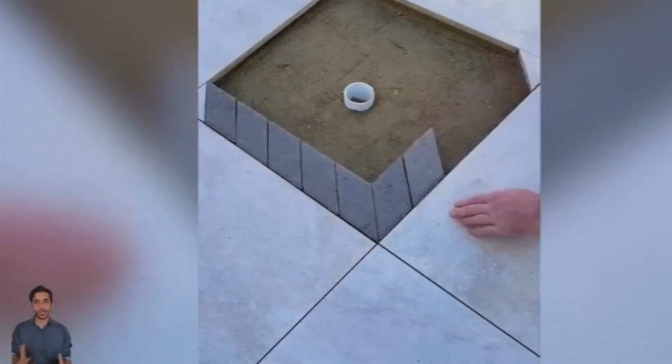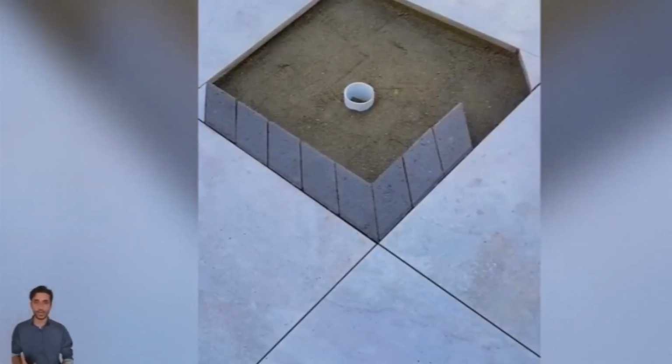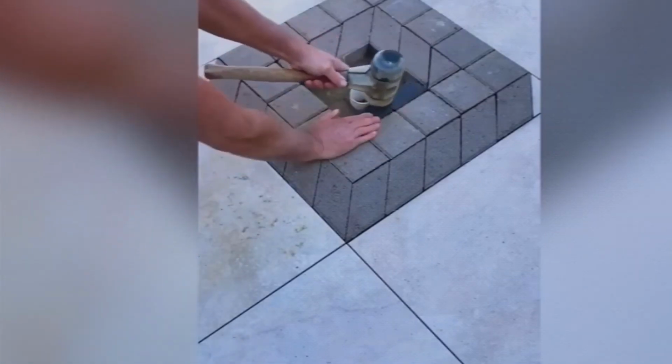Have you ever wondered how to build a beautiful and sustainable house? Let's explore and apply to create your perfect living space.